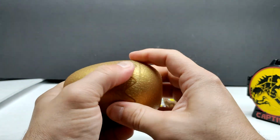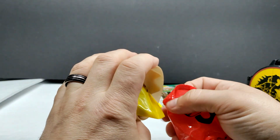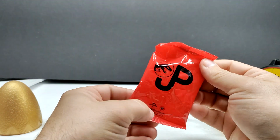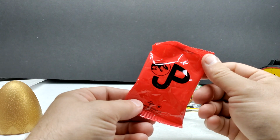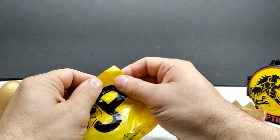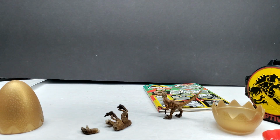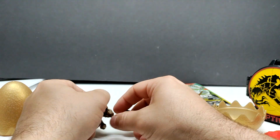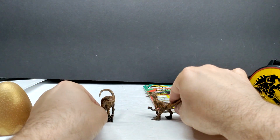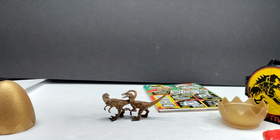And then we've also got the traditional Captivz egg, which, if I can get it open, you can see inside we again have the yellow packaging, which contains a dinosaur, the Velociraptor, the other one. And then we also have the JP bag here that has the slime in it, which we are not going to mess with. So if we pull this bag open and check out the dinosaur contained within, you can see we've got another Velociraptor with that same style coloration. And we now have our second Jurassic Park style Velociraptor here next to the initial one.